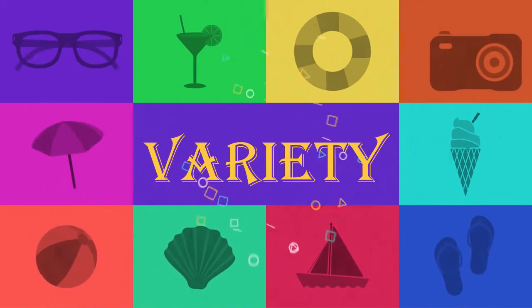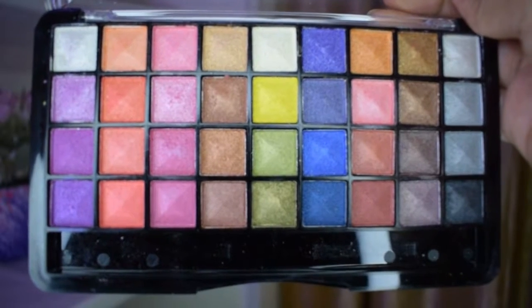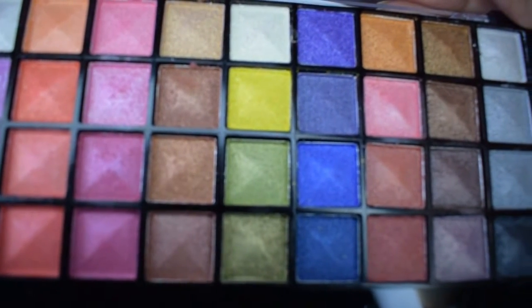Thirdly, talking about the variety. So as you can see, I think कोई भी कहेगा कि इसमें variety तो definitely है because neutral colors हैं and आपके पास bold colors भी हैं. So मैं जो भी color सोचूं वो इस palette में है, which is a big plus point, and this is what is very unique about this palette.